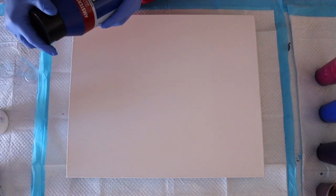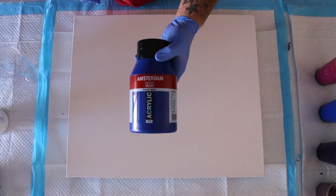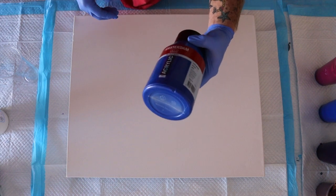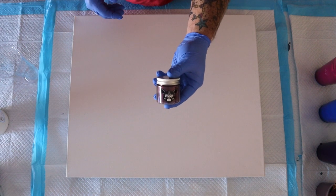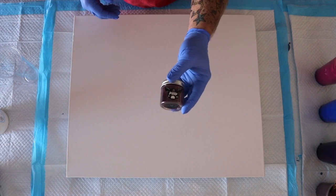So today, let me show you what my colors are. Lee picked these out. They're beautiful. We have this beautiful phthalo blue by Amsterdam. We have Syrah, This Little Piggy, and this Syrah color is stunning.